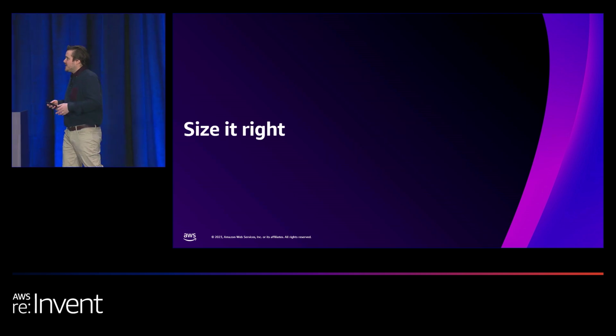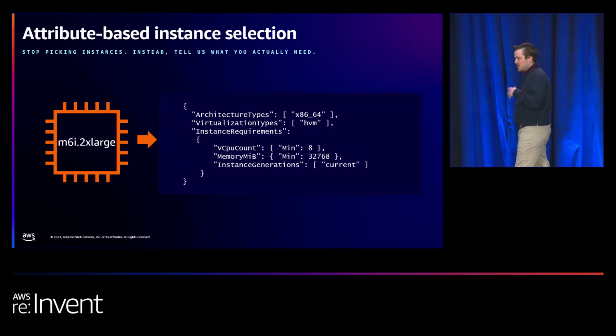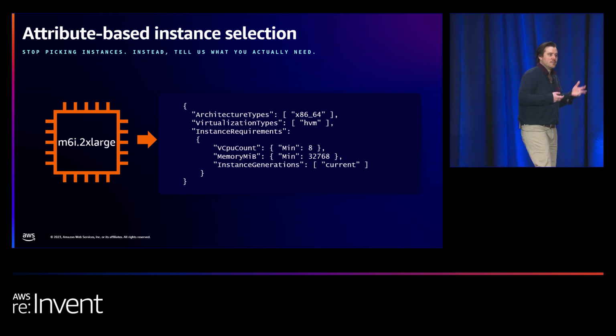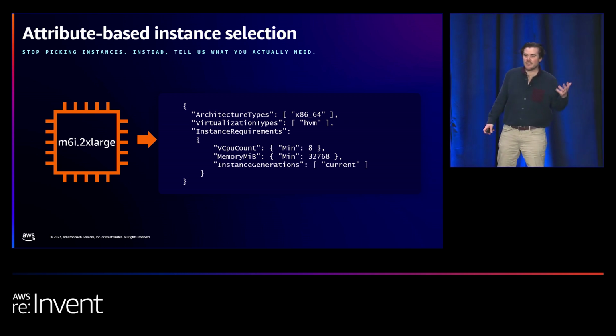So what do we mean by size it right? Well, I was just told, and I updated these slides, we now have over 750 different instance types available. So that's a lot, right? It can be overwhelming. And again, developers might say, I don't want to learn all that, right? I don't want to spend all the time learning 750 plus different instance types so I can work out what's the best instance for me. Good news, we actually have a system for that now. We have this thing called attribute-based instance selection. It was launched a year or two ago now. And it does what the name suggests. You can put in specs, CPU, memory, network, generation of instance, different ratios that might matter for your application. And then you can say, now go get me the instance that's the cheapest available.